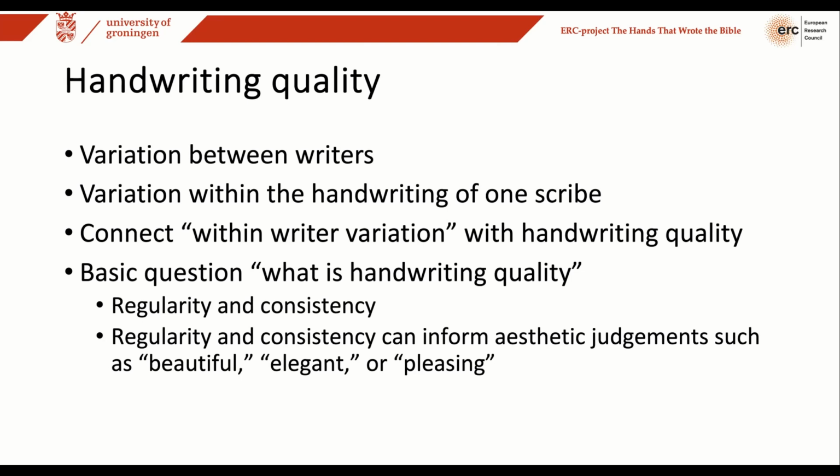As paleographers, we can look at regularity and consistency of handwriting, as I've explained earlier. The regularity in size, ductus, height, and inking, as well as the proportion and arrangement of letters, words, and lines. So, with regard to the basic question, what is handwriting quality? I suggest that it at least involves regularity and consistency. These are clearer categories than beautiful, elegant, or pleasing. Regularity and consistency can underlie or inform such aesthetic judgments.